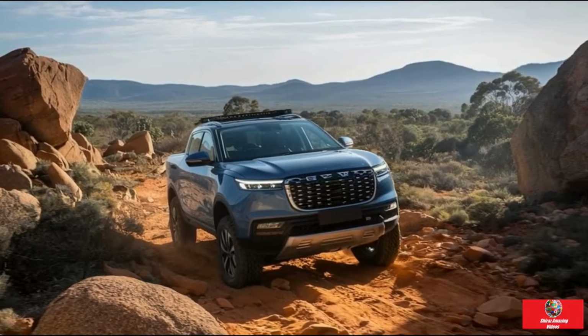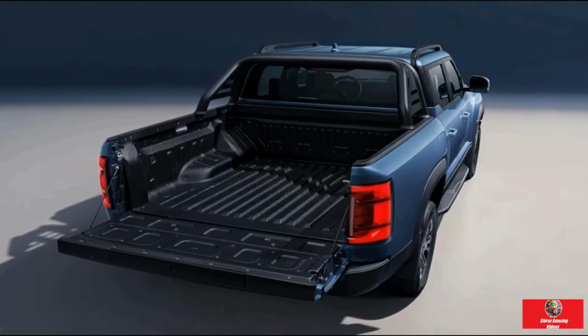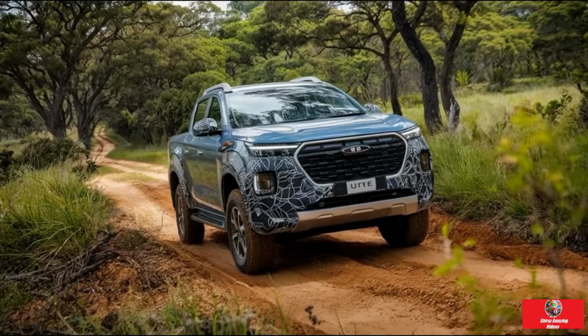More coverage. Shocking price expected for BYD hybrid ute, which is hailed as a game-changer. Will the new Chinese hybrid pickups from BYD be a serious threat to the likes of Hilux and Ranger in Australia? Waiting for more information.